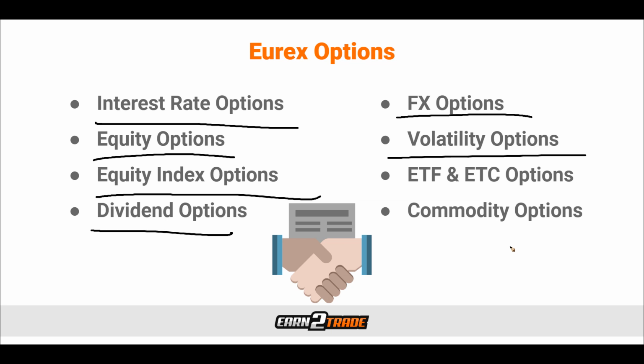The volatility options are something interesting, and understandably, due to the nature of volatility-related instruments, there isn't an abundance of these on the Eurex. While they do offer volatility options, the exchange lists just a single volatility instrument: the options contracts they offer on the VSTOXX futures.